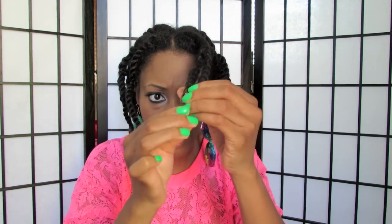Alrighty guys, let's get started. I'm only gonna take out, so this is why it's good to start from the bottom instead of the section where I just started from. So I got it out. All right, I just took them out and I have not separated yet, but this is the curl definition that I have.